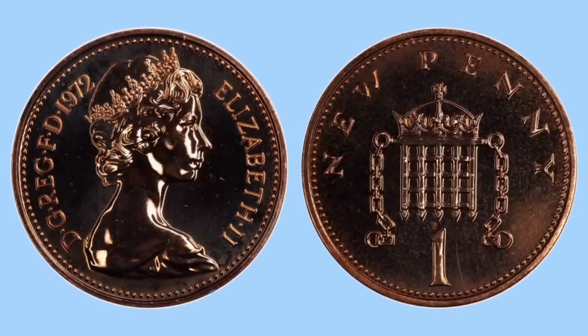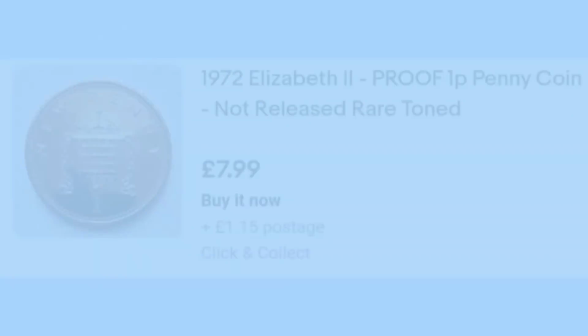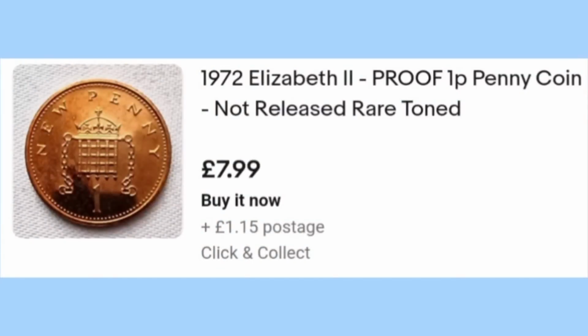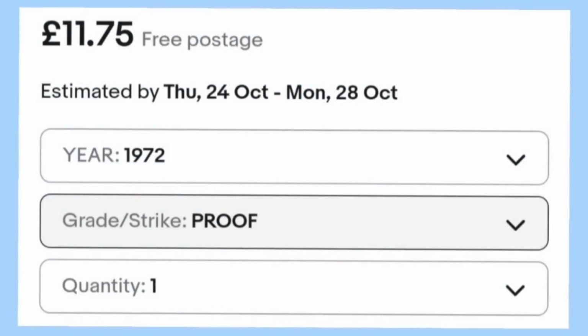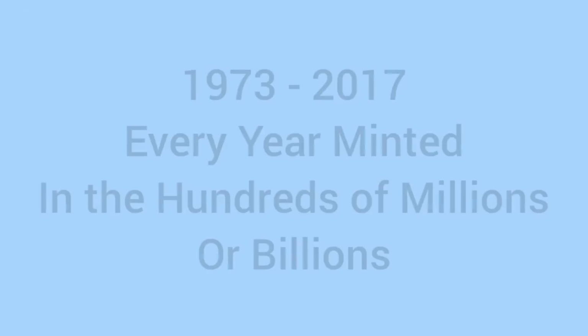There is one date to look for on a new penny coin, and it is this, the 1972 new penny. A coin definitely worth looking out for in your change, so check your pennies for the 1972. As none were made for circulation, it's an NIFC, not intended for circulation. Due to this, you can see on screen, it now sells for around about £10, as the only way to get one is from a proof set, as like I say, none were issued for circulation. You can see here a proof coin only, and from 1972 commands around £10 or £11.